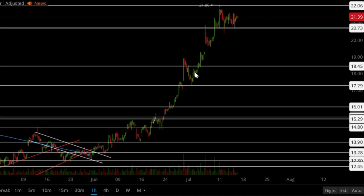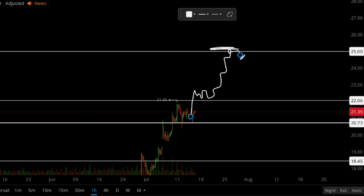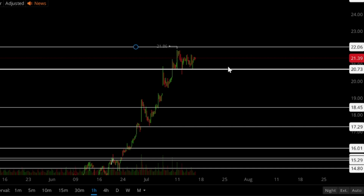Textbook overextended run up and continuation. This thing's just been on a monster of a run, and I don't see it stopping until we get to that $25 level. If we cleanly break through 22, maybe find support around that range, break through, possibly sellers try to push us down, find support, continue to trend up to that 25. Then right here, guys, obviously a very major resistance zone. You might see a little bit of a pullback or so on, but definitely like what I'm seeing here, guys. Textbook overextended run up and continuation looking pattern.